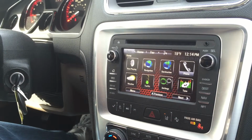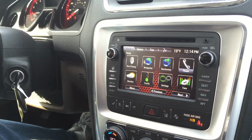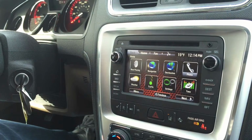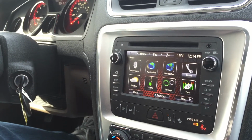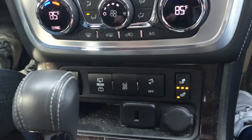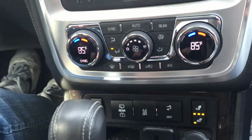You can play AM, FM, or XM satellite radio. You can link your phone and talk using Bluetooth with people over the phone. You can have the car read text messages to you. You have navigation. Down here you have a USB port, so you can plug in an iPod if you wish, or you can connect your phone via Bluetooth and listen to music from your phone. You don't even have to plug it in.